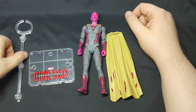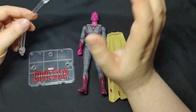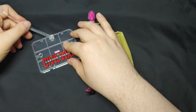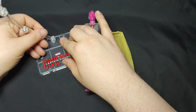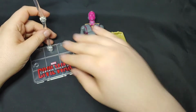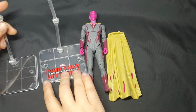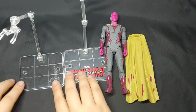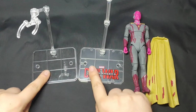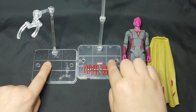Alright. Now, to comment on the stand first, because I know a lot of people do like to buy stands for their figures. It's loose. It's a very loose stand. It is basically a copy of the Bandai stands. If I pull that one off here, you can take a look at them. They're basically the same with that kind of grid formation and the three-prong design here.